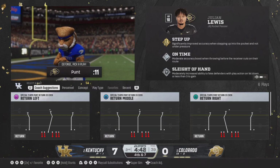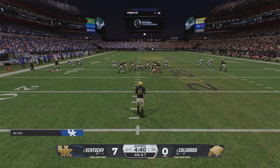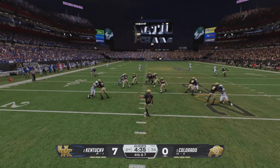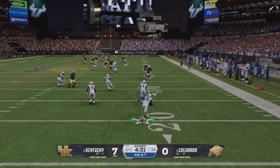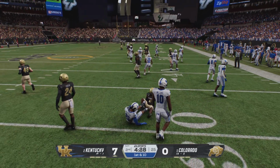Chris, I like the idea here offensively of getting the ball to the running back in space and allowing him the opportunity to make somebody miss. He just couldn't do that. Give a lot of credit to this defense. They're playing with great pursuit and leverage, good tackling in space, and now it's fourth down. Return one down. Sets up the next drive.